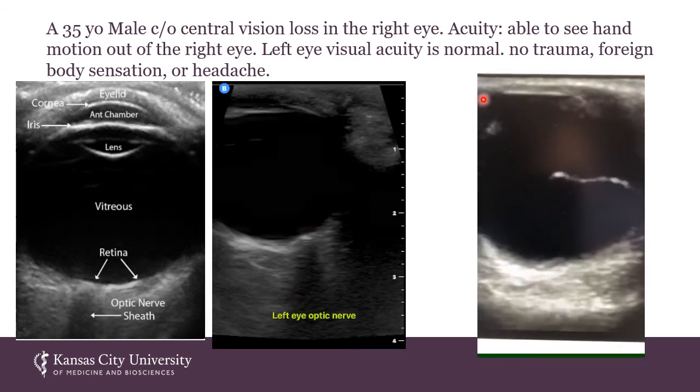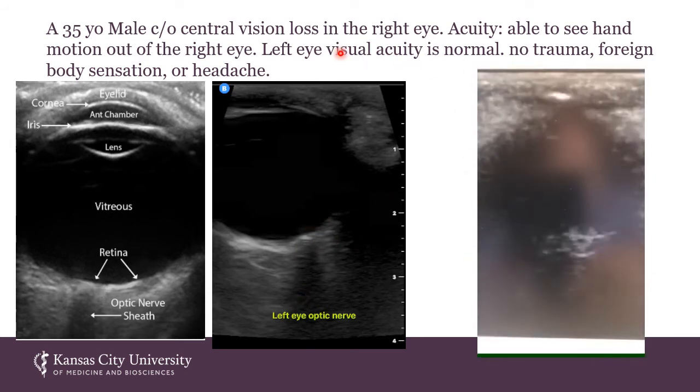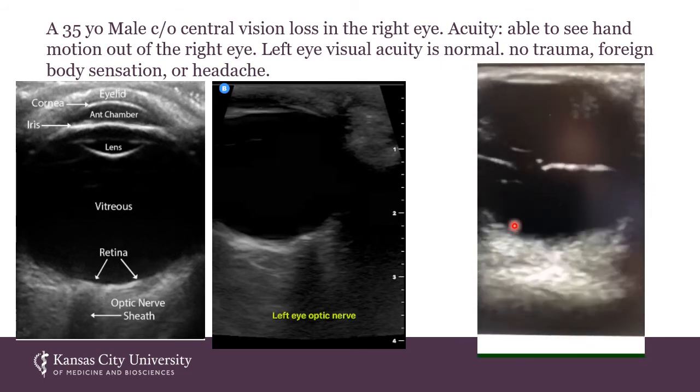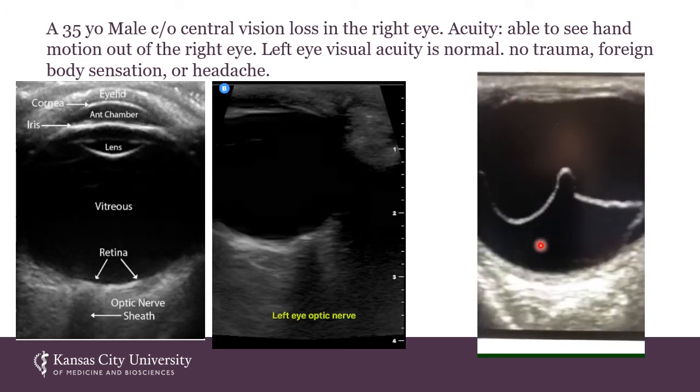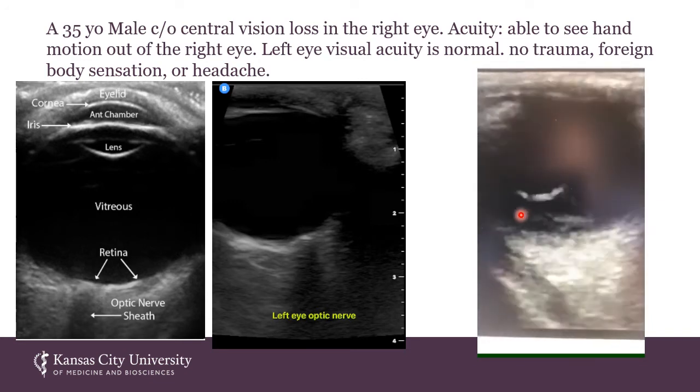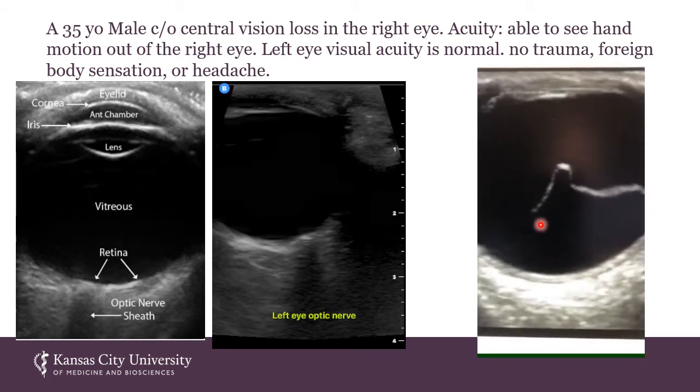Now, here's the patient that we talked about with the visual loss. And what you see here basically is this wormy looking stuff, and that's actually what a detached retina looks like. So this patient has a detached retina diagnosed with the ultrasound machine.